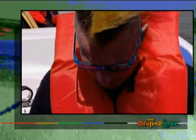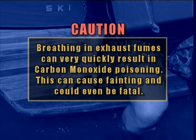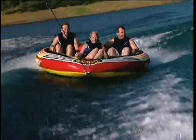Let's see, let me figure that out here. Breathing the exhaust air, spinning propeller, and no life jacket? Don't go teak surfing. So no teak surfing. You can get all the fun you want out of the variety of on-the-line activities that we've looked at.